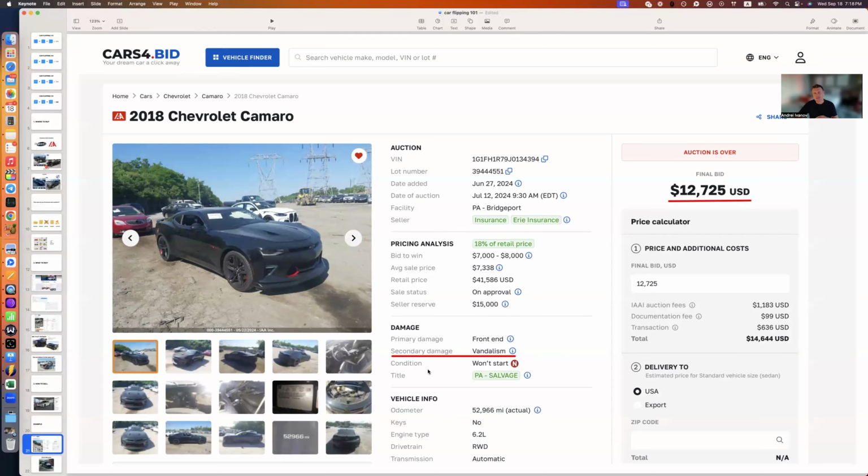Let me show you an example of a car flip. Recently, as a project, I purchased this 2018 Chevrolet Camaro in my AutoHacker group. I just wanted to show you that it's possible to buy great deals. I found this car, theft recovery, front end damage, vandalism. It's retailed at $42,000. It says right here. True price is $35,000, and I bought it for $12,725, with all the fees it was $14,644.